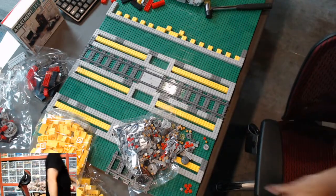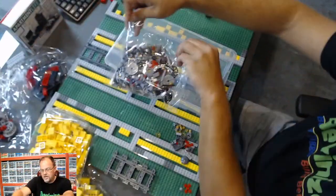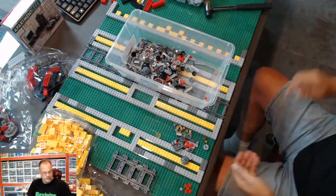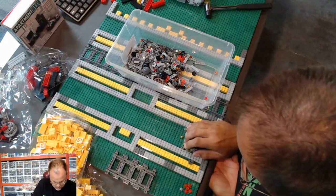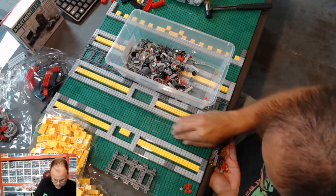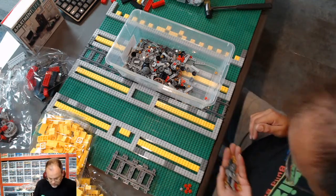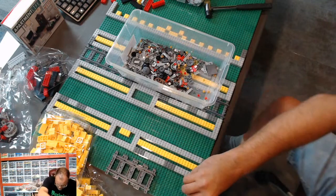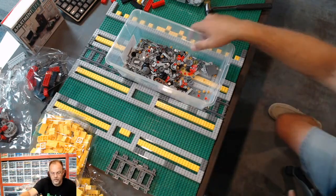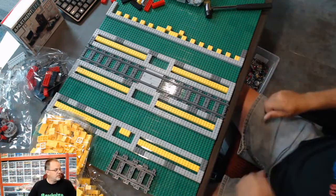There we go. 'Cause this is like a ton of little pieces. Before I dump them everywhere. Another piece just dropped. There we go. That'll make shoveling through them a little easier.